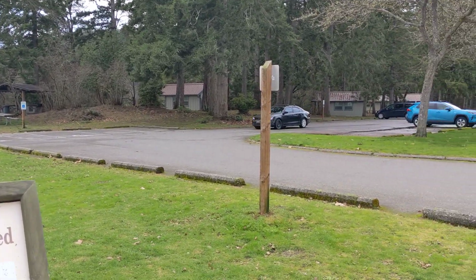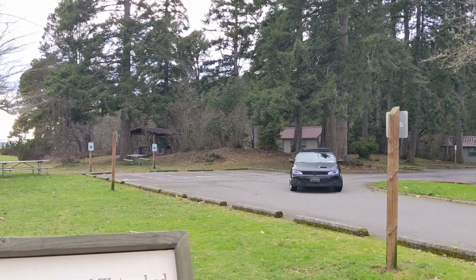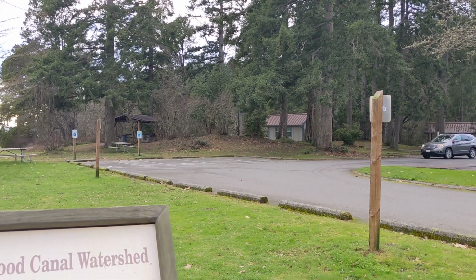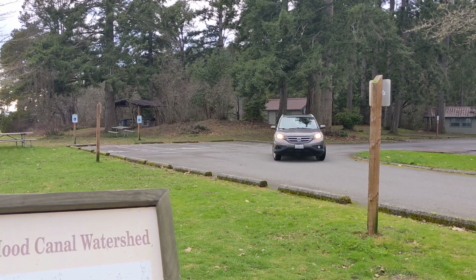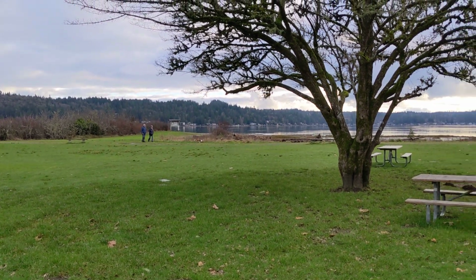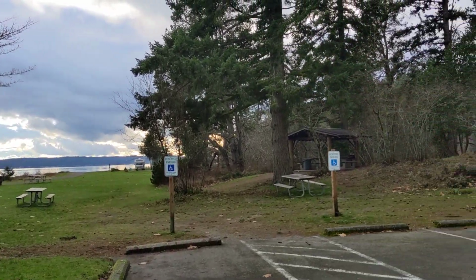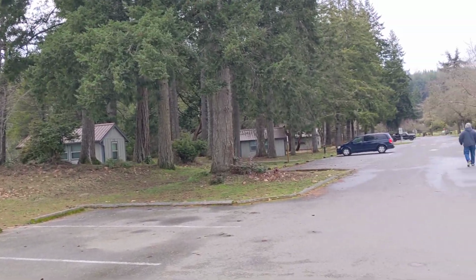And then that right there is the shelter that is adjacent to cabin 8. Cabin 8, our first cabin. There's some folk walking up the path from the beach. This tree is a tree that my peeps and I sit under in the summertime. And there's the picnic shelter, and then cabin 8.